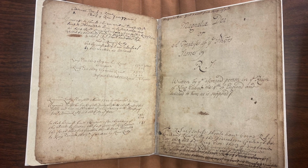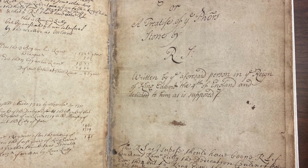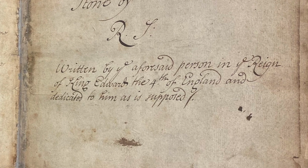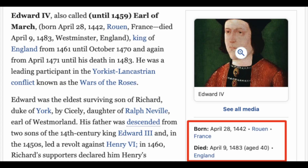The final odd piece of information that I found is that the manuscript was originally dedicated to King Edward IV. You might be asking yourself, what's so odd about that? Well, the thing is that Raymond Lull lived between 1232 and 1315. And King Edward IV wasn't born until over 100 years after Lull's death, making the notion that he dedicated this to King Edward IV chronologically extremely unlikely.